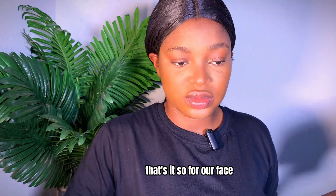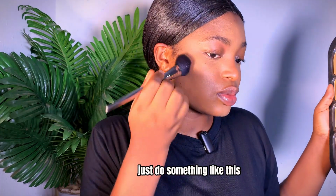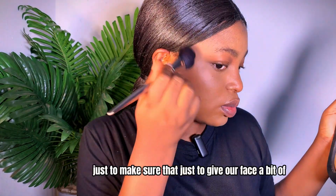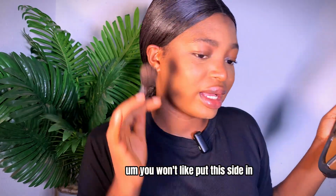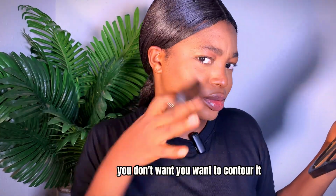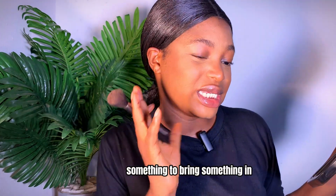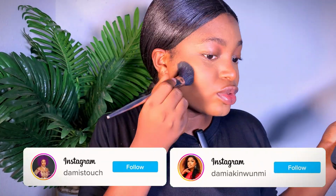So for our face, we are going to be using this brush I spoke about earlier. We use the same powder. We just do something like this, just to give our face a bit of, you want to like put this side in. You want to contour it. You want to say you want to contour something, you want to bend something in. You want to make your face look a bit smaller and a bit, you know, put together kind of.